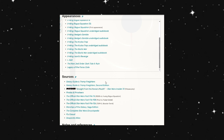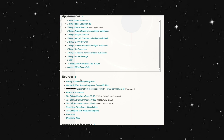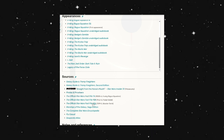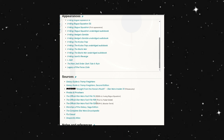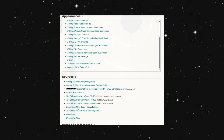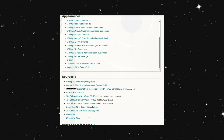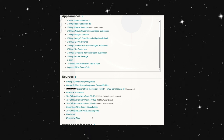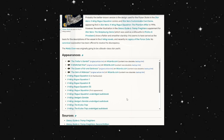Sources, we have Tramp Freighters, and Pirates and Privateers. So I do have these. And then we have official Star Wars fact files, and we have 76, 108, 126, Starships of the Galaxy Saga Edition, which is from Wizards of the Coast, the Complete Star Wars Encyclopedia, Fly Casual, and Desperate Allies, which I don't know who those are from myself.